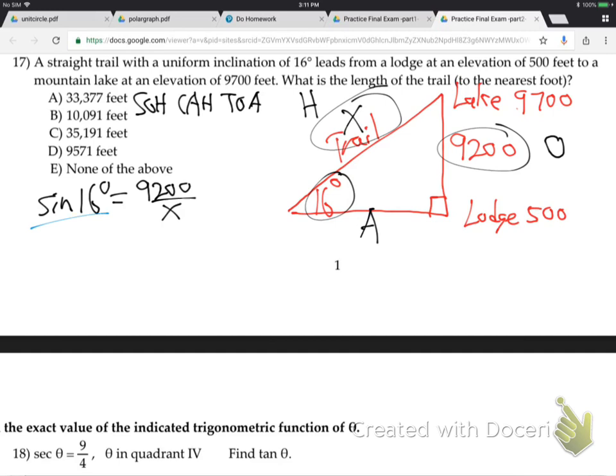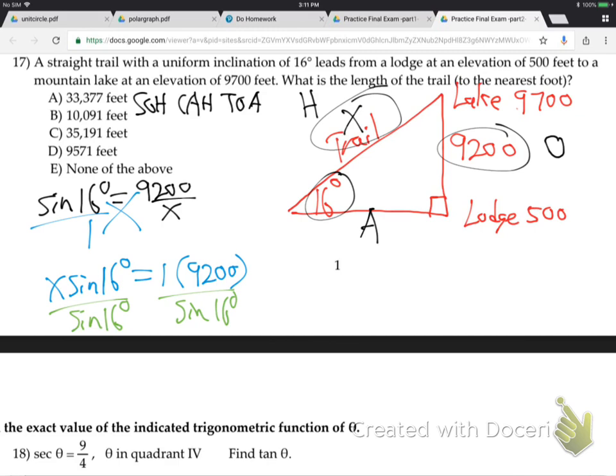Cross multiply, right? Put this over 1, diagonal, diagonal. So we get x sine 16 is 1 times 9,200. X is saying, I want to be alone. That's what x is always saying. It's a real loner. Just divide by sine of 16. Boom. Hit the buttons on the calculator.